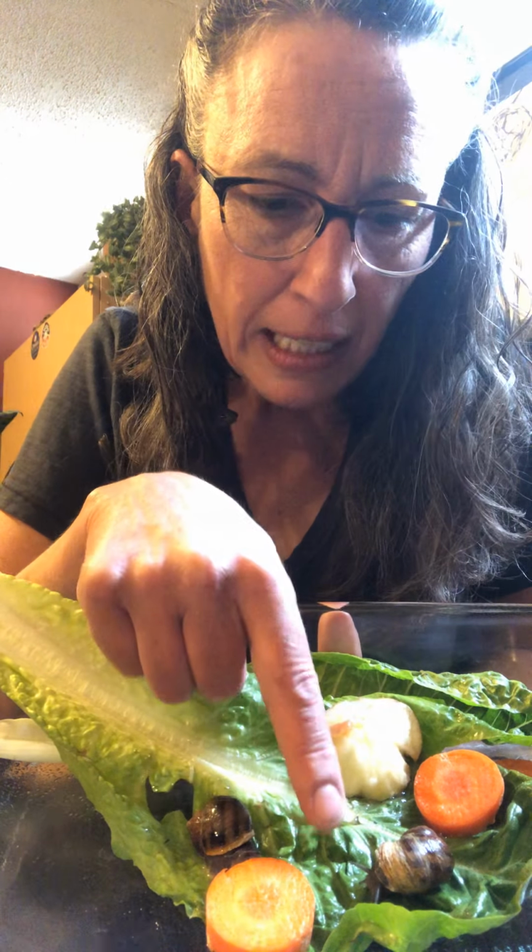He's starting to get brave again. I just took him off of his friend because I was curious about where his friend's head was. And now he's coming back out of his shell. Can you see? His little tentacles are starting to come out. His eyeballs are peeking. Oh, and this one's discovered the carrot. Remember I said they love carrot.